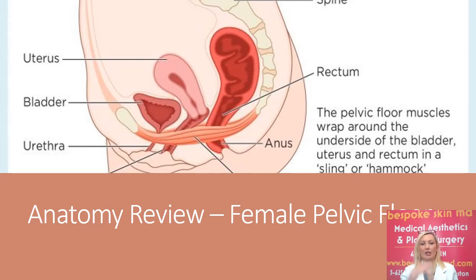So here is a slice through the female anatomy. You will see the organs of the pelvis. From front to back, we have our bladder with the urethral opening. We have our uterus, vagina, and then we have our rectum and anus. If you notice, these organs are supported by this sling of muscles, this hammock of muscles, which are our pelvic floor muscles that help to both support the organs up into our pelvis, but also contain the sphincters and the other muscles that we use to control continence.